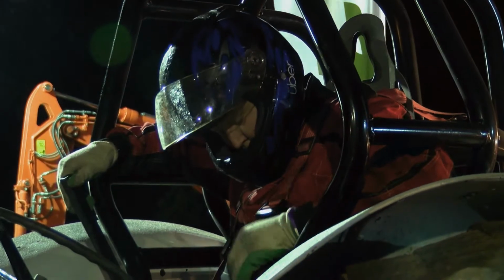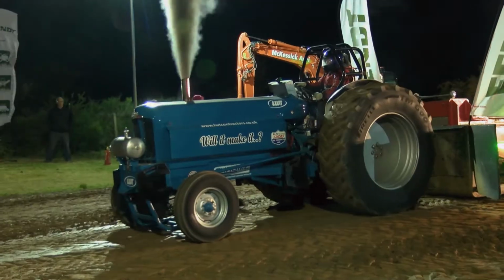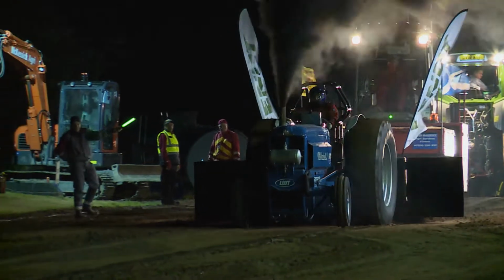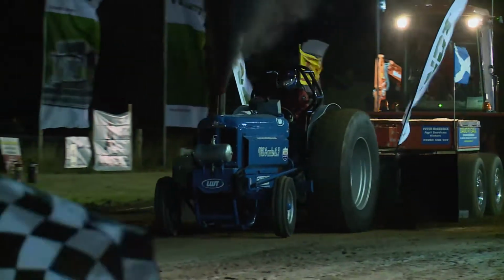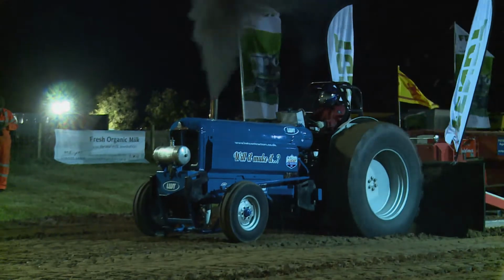Tractors all coupled up. Final adjustments to the safety strap. The green light on the sledge indicates he's good to go. Don't forget it's the rear of the tractor that has to pass the flag to take the lead. He's looking strong, but he's not got the speed of the others. I don't think he's going to do it. Oh, it's close, but not close enough. 85.99 metres.